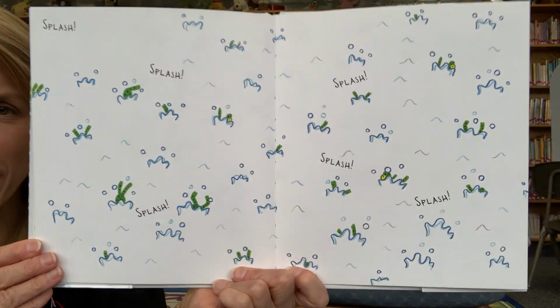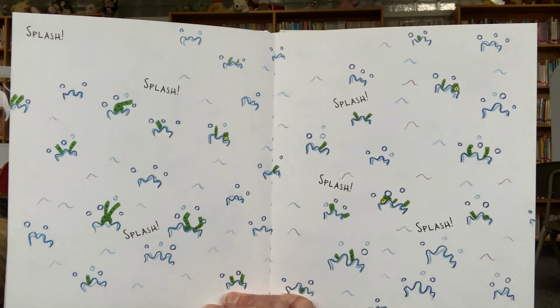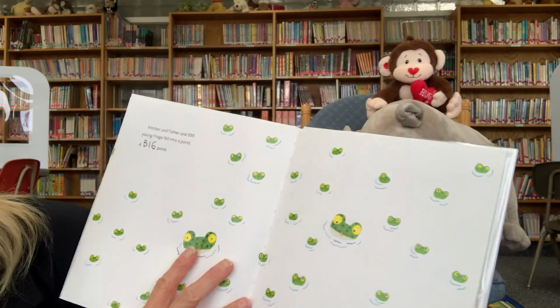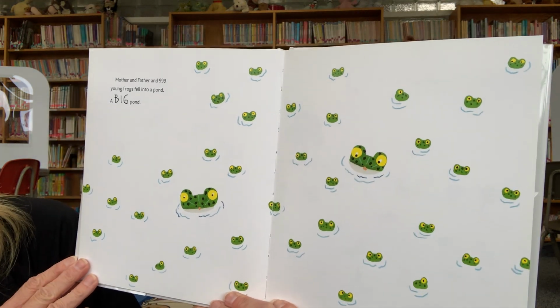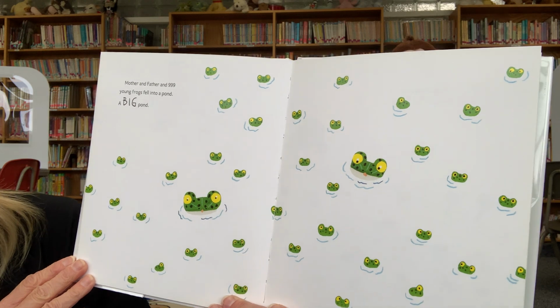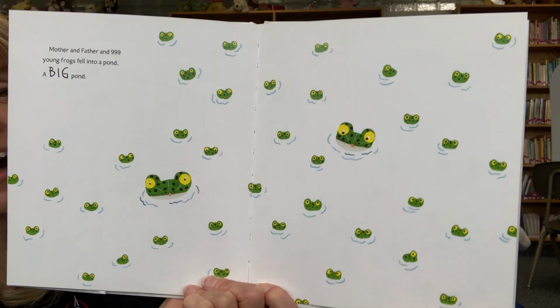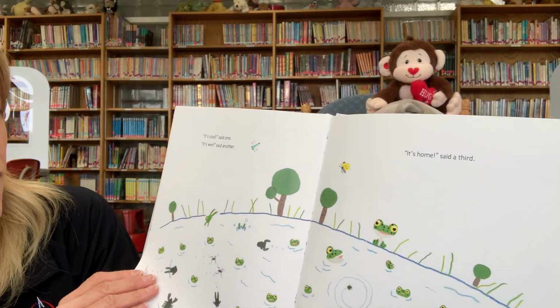Splash, splash, splash, splash. Oh, they fell into a pond. How perfect. They were lucky, weren't they? Mother and Father and 999 young frogs fell into a pond. A big pond. Much bigger than their old pond.